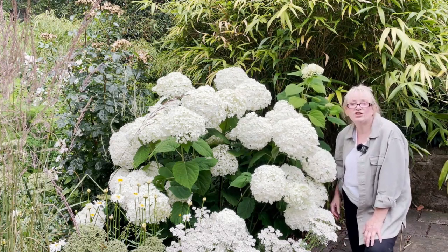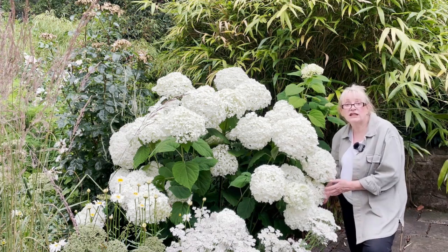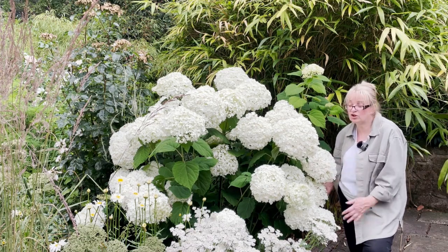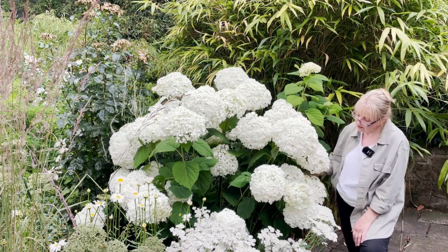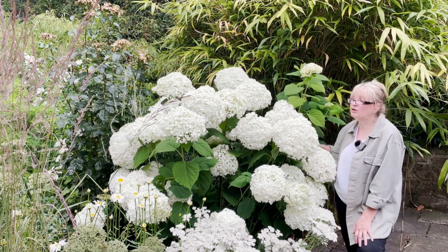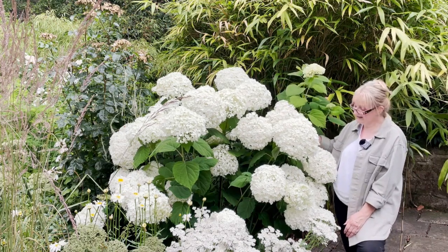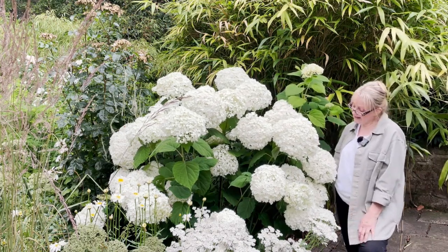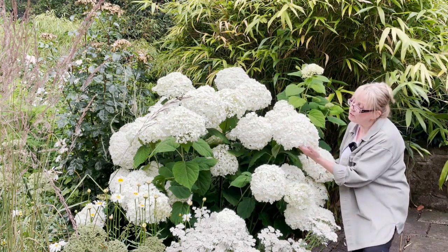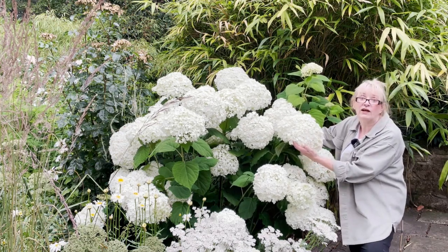Likes moist soil or moist conditions, will tolerate most soil types too, acidic, alkaline. Will grow to about 7 feet within about 5 years, but this is only a 2-year-old plant and I'm certainly heading towards 6 feet, as you can probably tell. The blooms will grow to about 10 to 12 inches in diameter. And I think I've probably got that with these blooms.